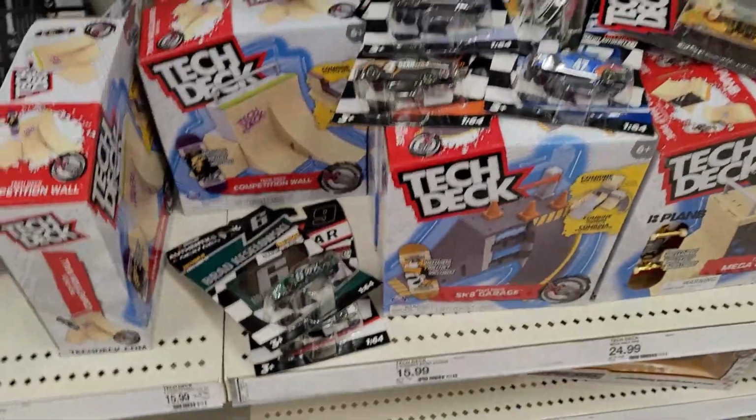What do you guys know? The bullseye does it again. So yeah, main good reason why I love Target, man. They're always up to date and they're stocked up. The only thing that does suck is that we are paying a dollar more for NASCAR Authentics. If you guys have noticed, everything has gone up, but whatever, it is what it is. That's just how this life is now.